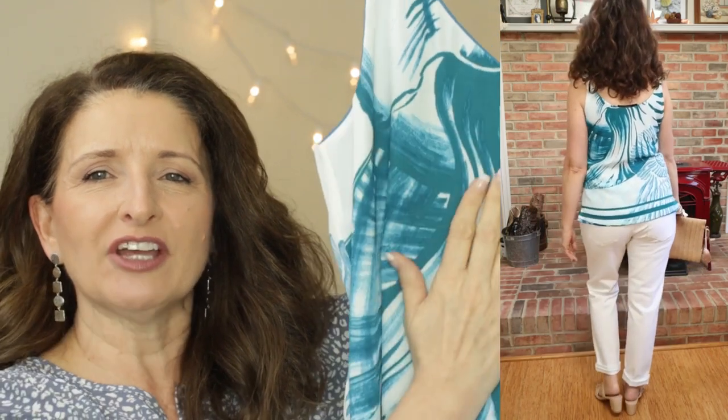I was still going back and forth with this particular top until I saw the other side, and I realized that I loved both sides equally. I have seen reversible pieces where I love one side and the other one's just meh, and people will say, well, you get two looks for one. But if you're only ever going to wear it on one side, then what's the difference, right? I genuinely like the print on both of these. I love the color on both sides, and that's what really cinched the deal and why I picked it up.